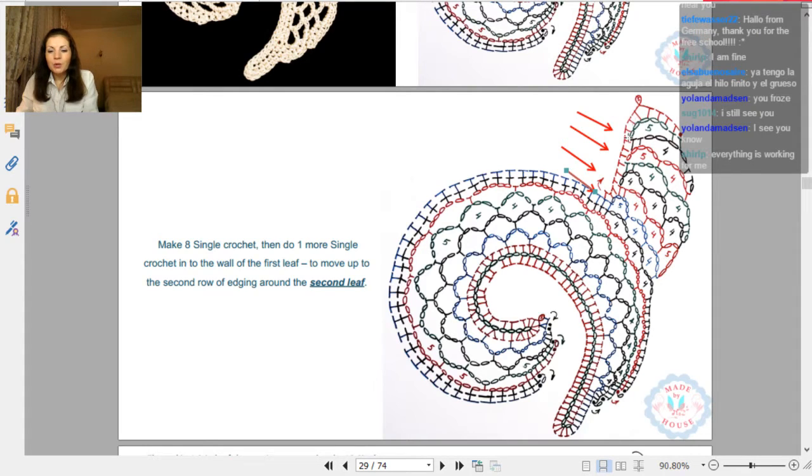About how to make it. Where you have the arch, you will have 2 stitches. Where you have the stitch, you will have at the side 1 stitch. And like this, 1, 2, 1, 2, 1, 2. You will make this contour, join to the wall by 1 single crochet.